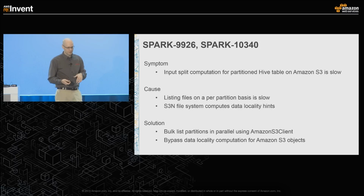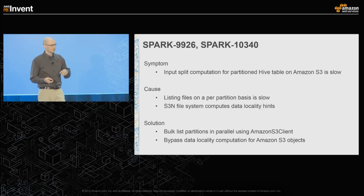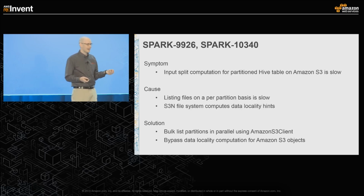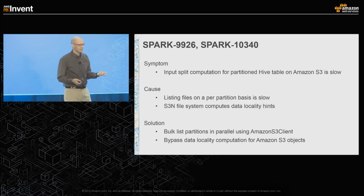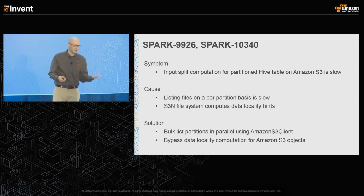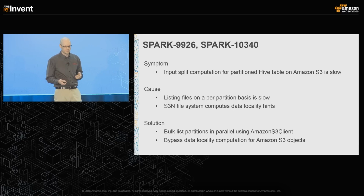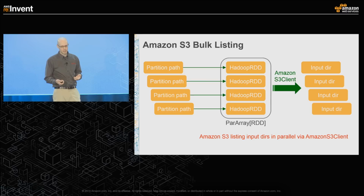So there are a couple of JIRAs that address this, and there are really two issues associated with listing with S3. The first one, as I mentioned, and the second one is that Hadoop does this second check to look for locality. Since we're using S3 as our data warehouse, we already know that it's not going to be data local. You're not going to be able to get your compute resources to where the data is. So why do this check? It adds an extra call to S3 for every single file that has to be listed. So the solution was to change this a little bit.